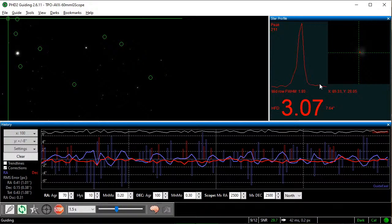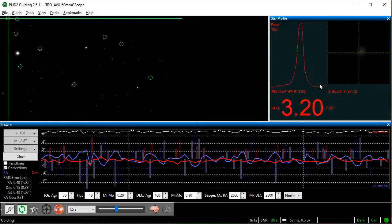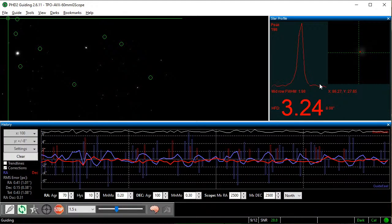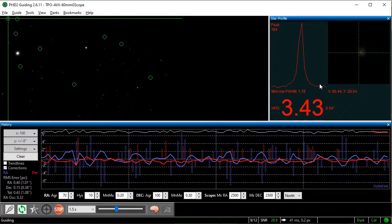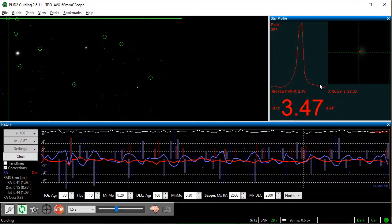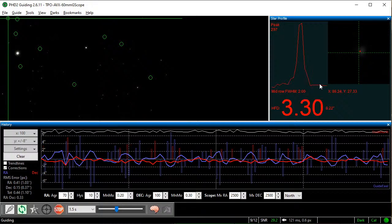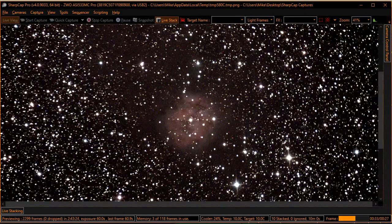Yeah, see, now we're down to almost 1 flat. If I just left it on one target for a couple of hours, I wonder if it would get down to, like, 0.8, 0.7. Probably not, but it's nice to have a dream.